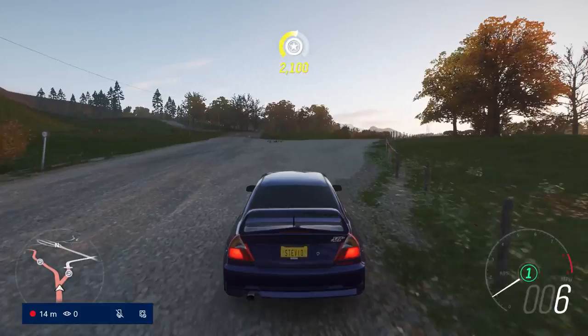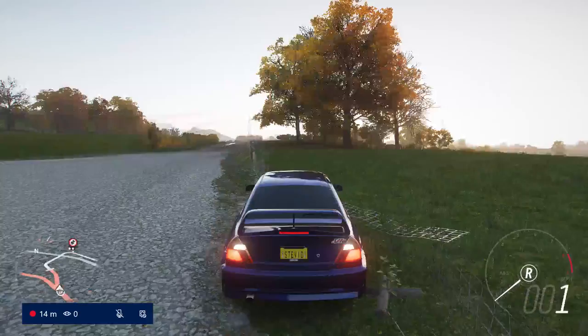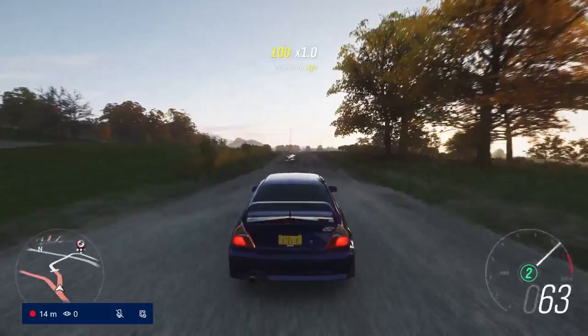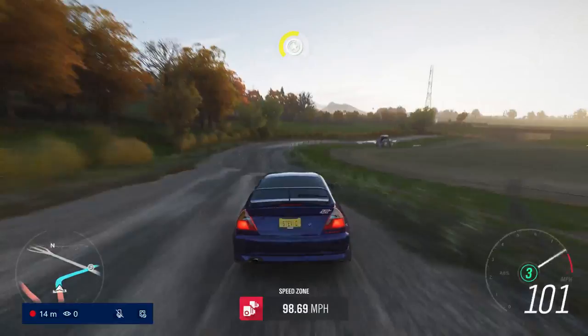I've never noticed that glitch. I've never noticed it, but alright. Lame. I forgot I'm in solo, so the Drivatars are just going to try and stop anything that I try to do. Nah, we don't drift around here. I like to grip. That's what I do.